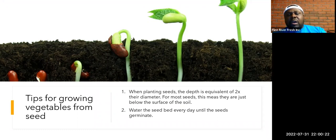So another rule of thumb, if you are doing direct seeding and you are spaced out, is a real simple rule of thought: you want to bury your seed double the diameter of the seed. So if you hold the seed in your fingertips, take a look at it, pull it away, and that's how deep you want to bury your seed.